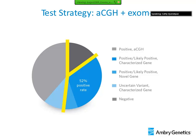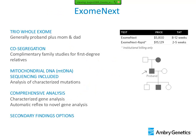And with that, again, because the aCGH and the exome do provide such a powerful diagnostic tool, we felt that it was important to be able to modify the workflow and give clinicians access to results more quickly. And that's what we're doing with the ExomeRapid test, right? It's the exact same test as the exome, but the workflow has been modified to be able to provide a quicker turnaround time. And with that, I am going to turn over the presentation to Michael Osborne.